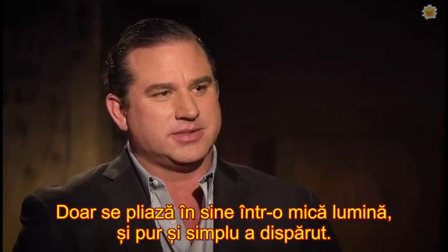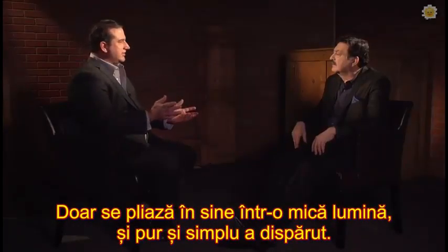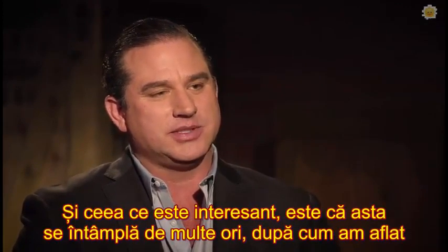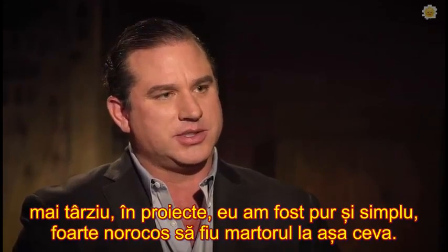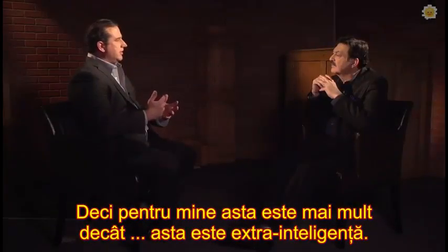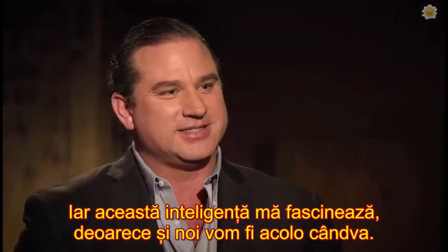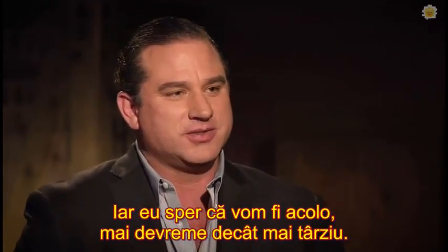Poof, gone. It just enfolds in itself into a small light, and it's gone. And where did it go? It probably went interdimensional. It probably went into another dimension. And what was interesting is this has happened many times. I found out later through the projects. I was just very lucky to witness something like this. And so for me, that's an extra intelligence. That's amazing. And that intelligence fascinates me because that's where we're going to be someday. And I hope we're going to be there sooner than later.